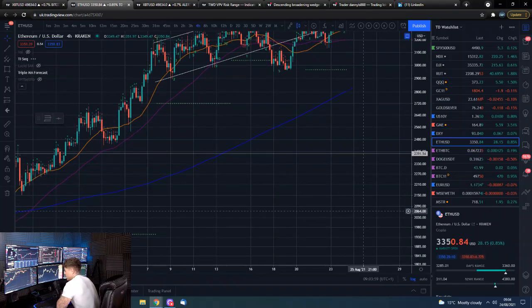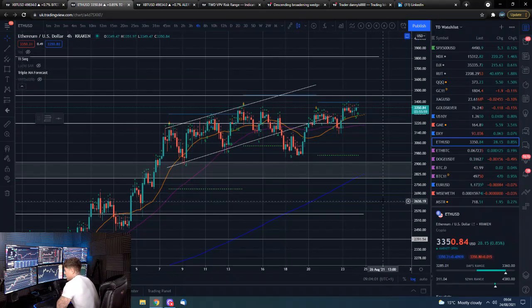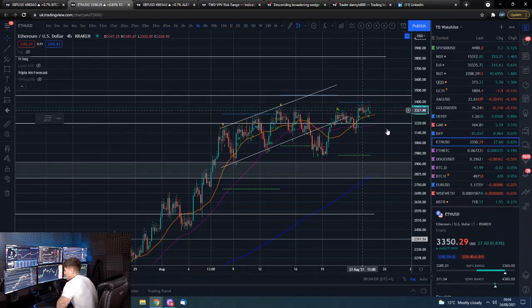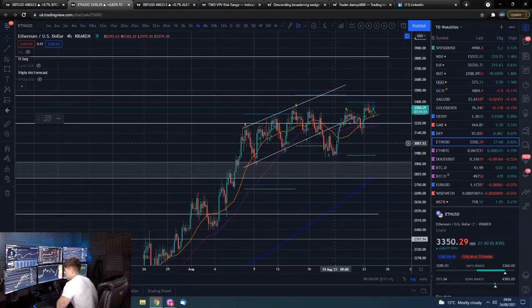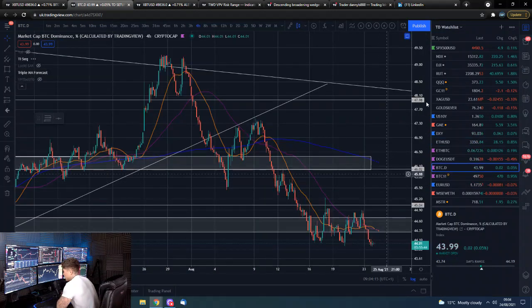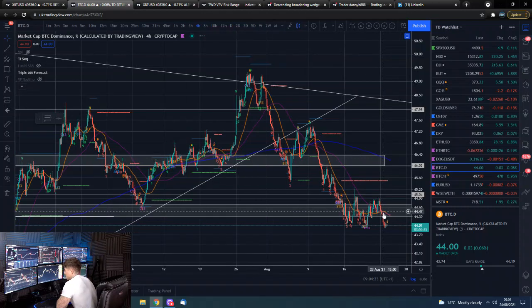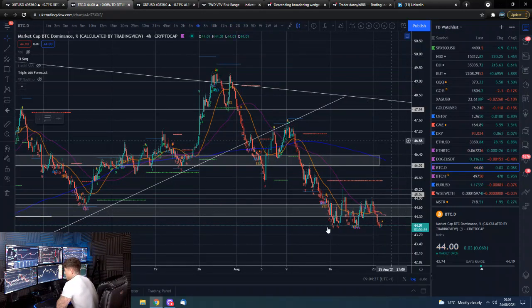The USD, the fiat pairing for Ethereum, you can see is still just hovering around these highs, not really made any real acceleration, because as we know, Bitcoin has the reins of this market at the moment. And similarly with Bitcoin dominance, it is just hovering around the same area, because like I said, it is Bitcoin mainly driving the market at the moment.